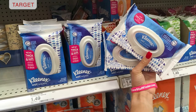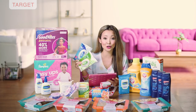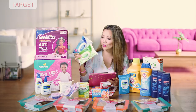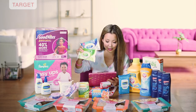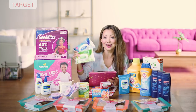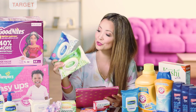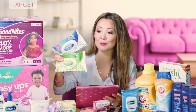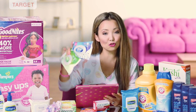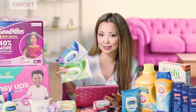Next, we have Kleenex wet wipes that you can get for free. The deal is inside Savings Star, there is currently a $2 cashback when you buy two of these. It works on Kleenex bundles, but also these individual packs of wet wipes. The starting price for these is $1.49 regular price. You're going to pick up two of these because the cashback requires you to buy two, and you do want to activate that cashback offer before you buy the product because it's from Savings Star.